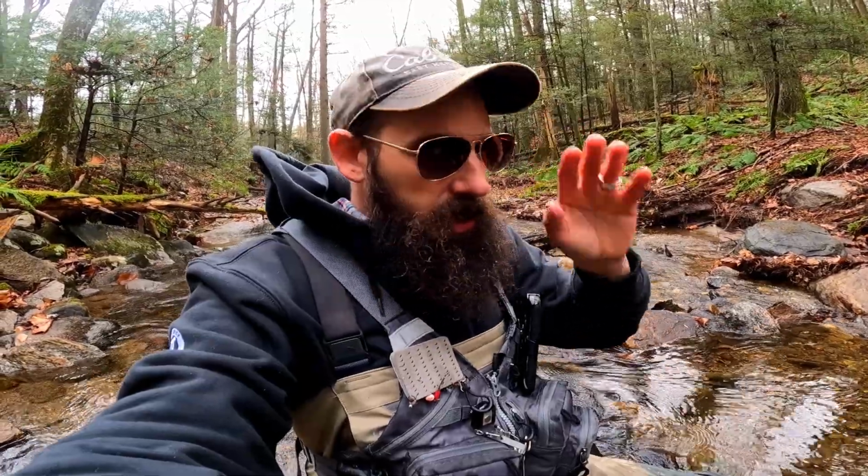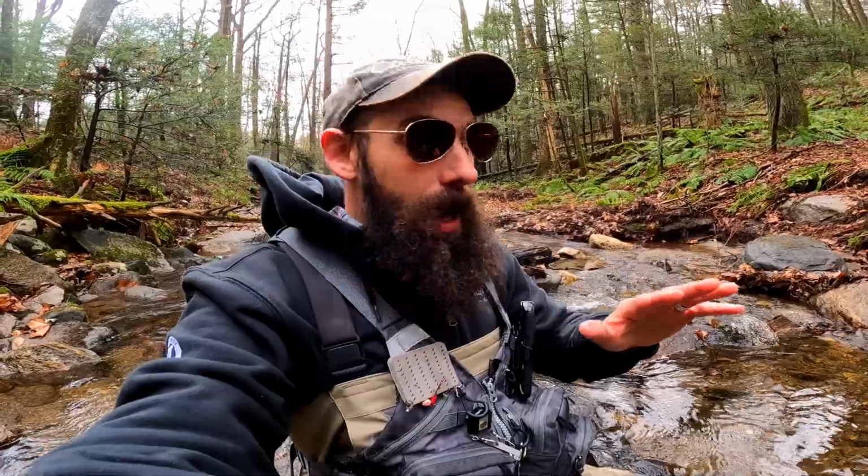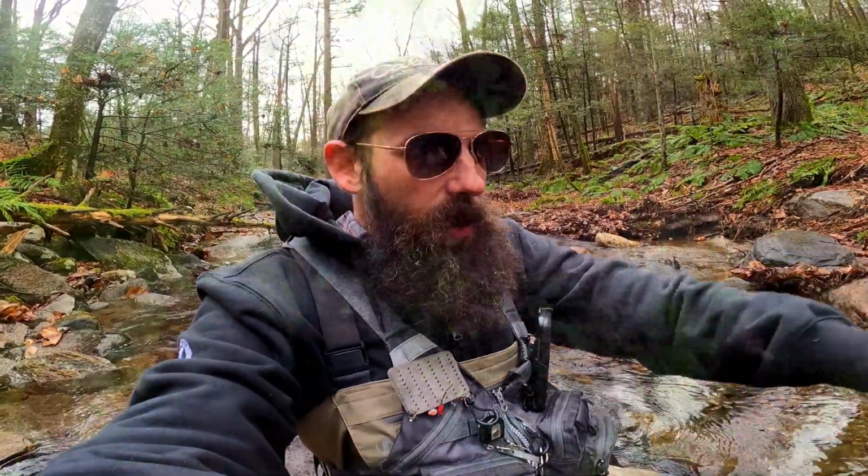Now this stream is, as you can tell, a very small stream. We are going exclusively for native stream-born brook trout here. And I'll tell you what, this stream looks incredible. I mean, it's amazing to me that we didn't get a fish out of the bottom of that waterfall back there. But we've already had one fish that we had missed further down from that waterfall. We've got our first fish here on the dry fly of all things.